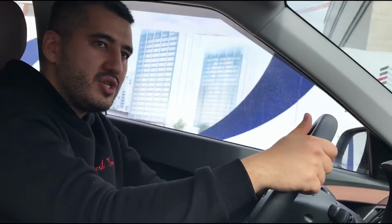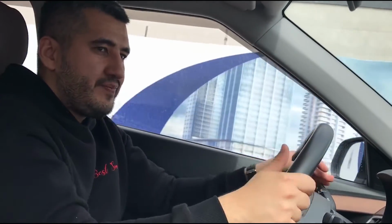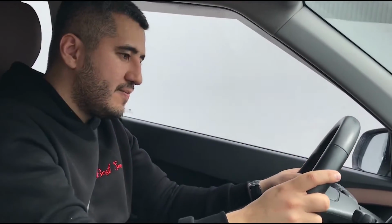The second disadvantage, and that's a big one, is the sound isolation. If you drive it no more than 2000 RPM, it's all right. But if you floor it, the engine screams at you all the time. You can feel everything.